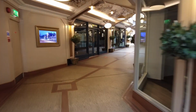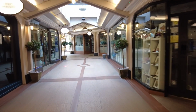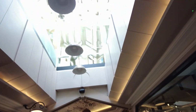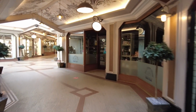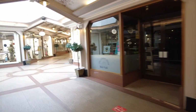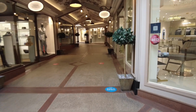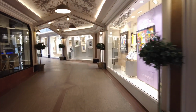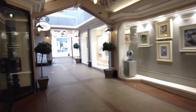Brew Cavern. For me it feels like a high-end mall. Got all the glass that we so commonly see. The cheese shop I walked by earlier, didn't get a chance to go in there, but it looked good. And where this comes out, which is actually kind of interesting, is back at the market, in the place that we came out of yesterday.